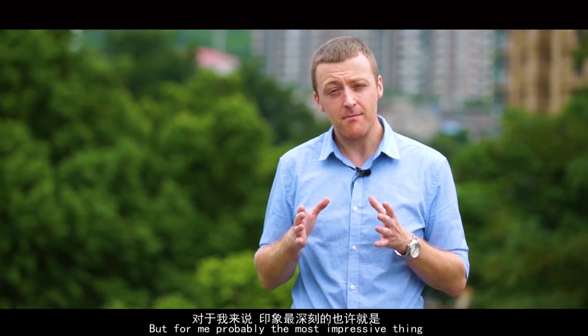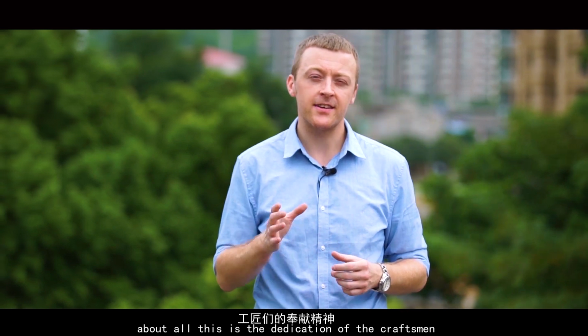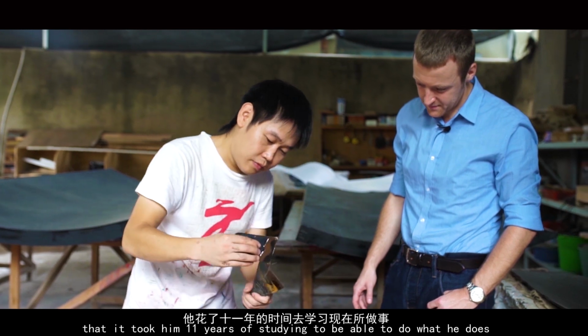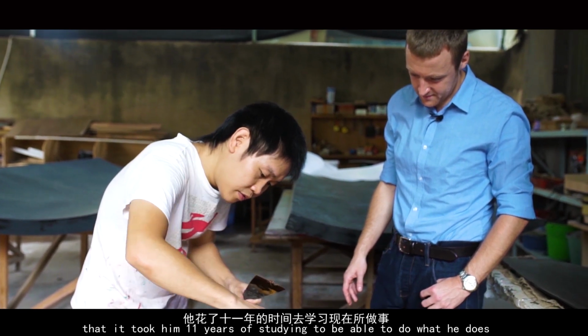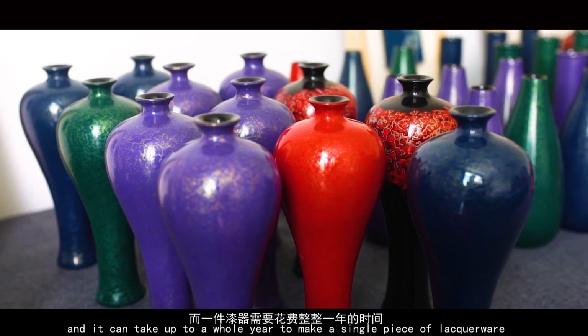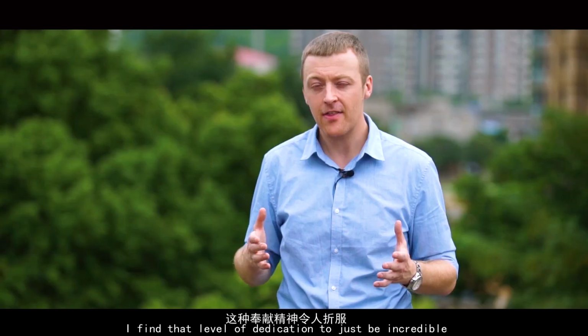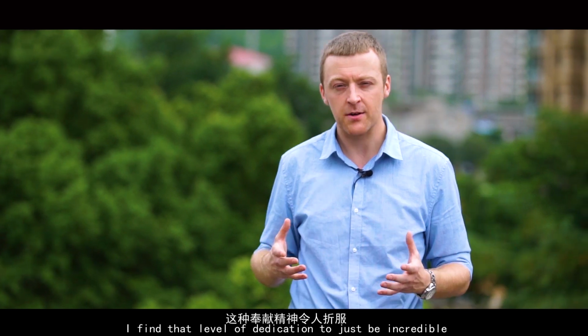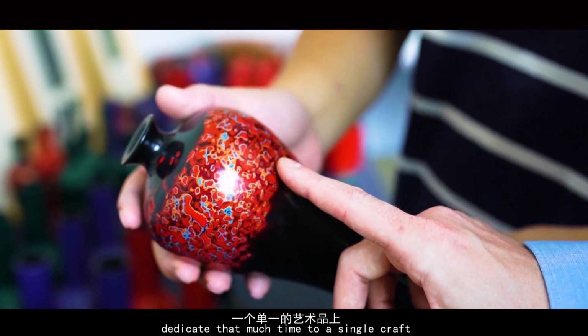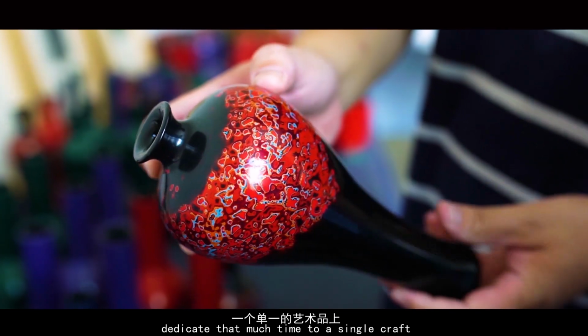But for me, probably the most impressive thing about all this is the dedication of the craftsman. I was speaking to Master Joe and he told me that it took him 11 years of studying to be able to do what he does, and it can take up to a whole year to make a single piece of lacquerware. I find that level of dedication to just be incredible, especially in today's world where fewer and fewer people are willing to dedicate that much time to a single craft.